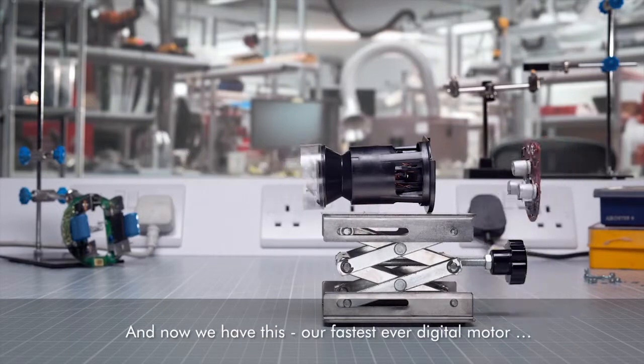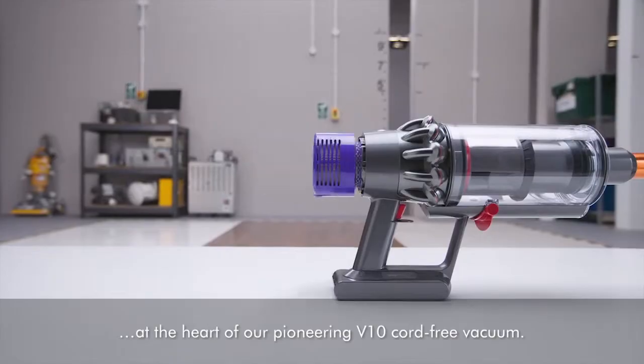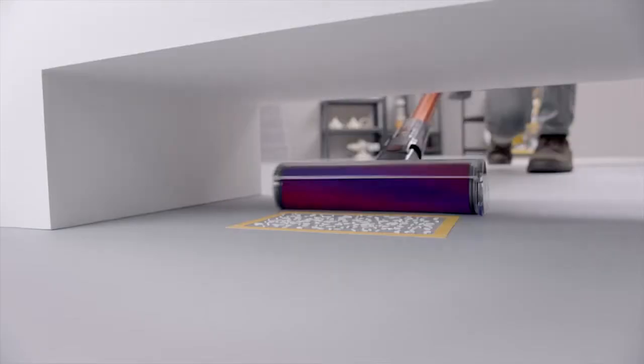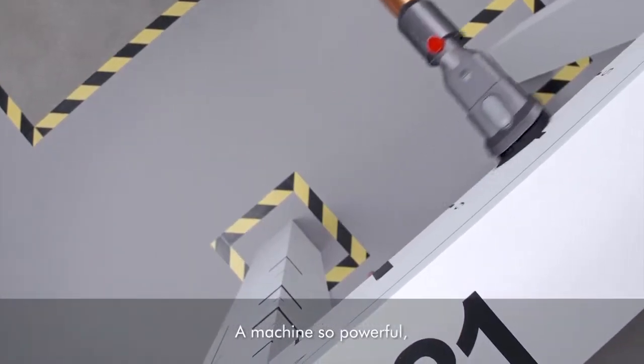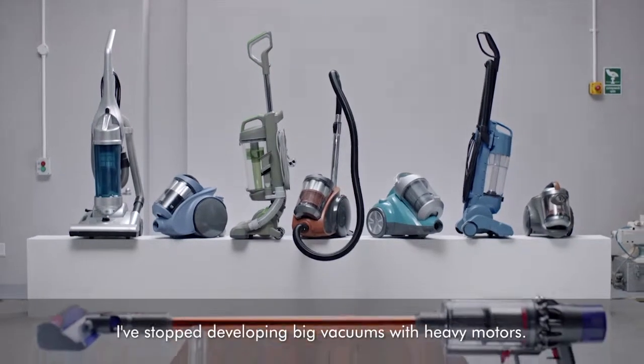And now we have this, our fastest ever digital motor, at the heart of our pioneering V10 cord-free vacuum. A machine so powerful, I've stopped developing big vacuums with heavy motors.